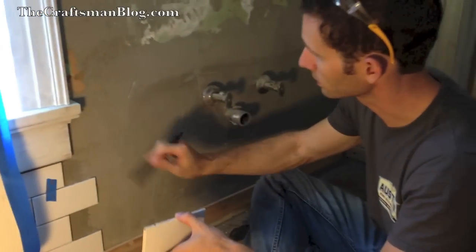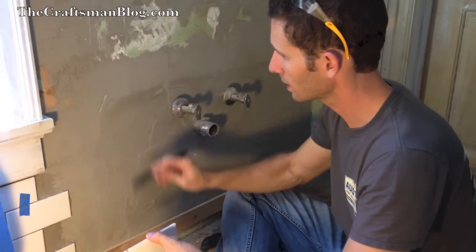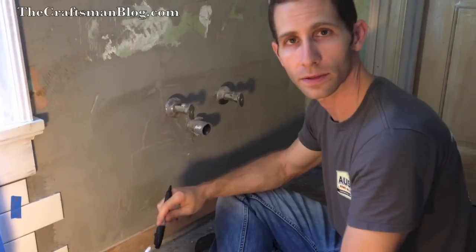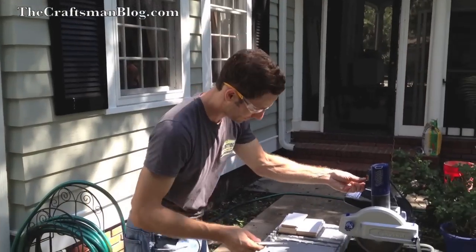So we're going to go downstairs, get this one cut. After I get that one cut, we'll have a bunch of other field tiles. We can just start tiling up the wall and set everything in our thin set. All right, here we go. Careful.